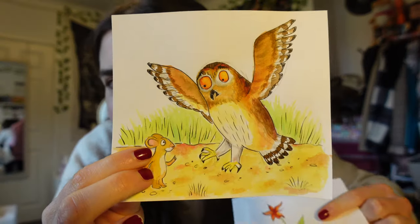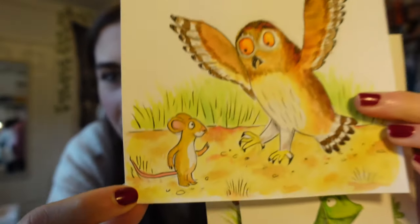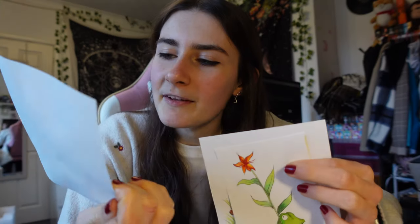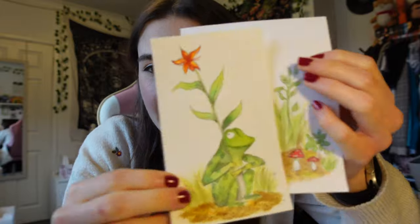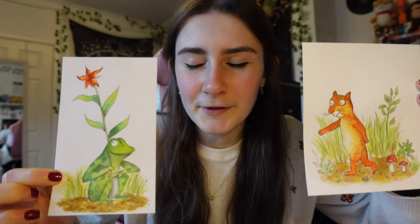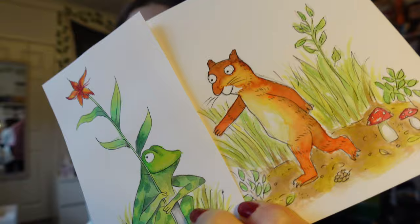These are the final studies. I did the little mouse from the Gruffalo, which I'm so happy with. And then the owl, which I don't really like as much because I messed up the pen, which you can't really remove, but I still like it. And then I've got a little frog and a cat, and these are from Room on the Broom. I just really, really like how these turned out. They're so vibrant. I love them.